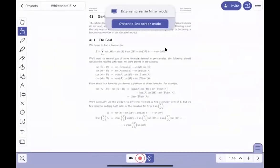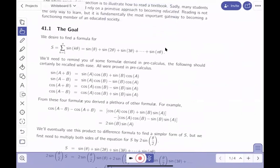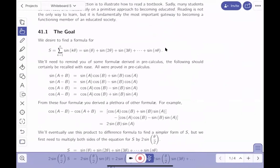If I were reading this, one thing I would make sure of is that I understand what I'm reading. I realize some students use highlighters when they're reading. There's nothing wrong with that, but I don't think it really adds much. Reading it says, we desire to find a formula for. So I know what they want to do. In this whole section, this is their whole intent. They want to find a formula. Now, what does that mean?